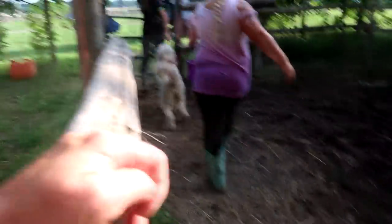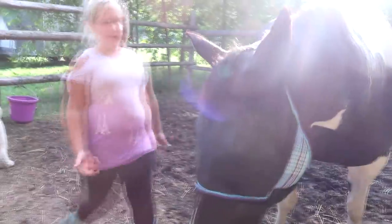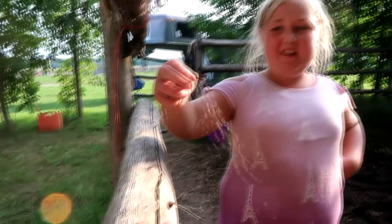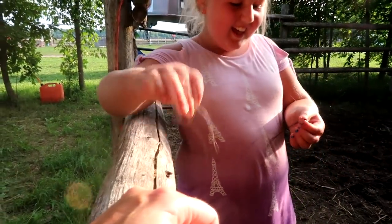And then Ruby disappears. Stella does the same thing as me. She turns her back to whatever she doesn't like. She pretends she doesn't see it. She's already pulled out some of her mane. Oh my gosh. Stella. How do you know that's her mane? Because it's black and white.